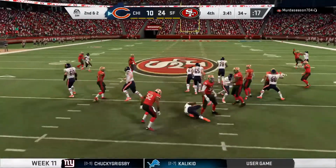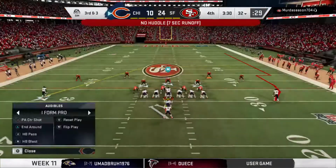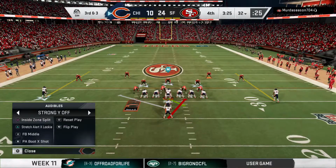They'll keep it on the ground. Mooney, and he is going to be stopped cold behind the line of scrimmage. The tally there, -2 yards, brings up 3rd down.